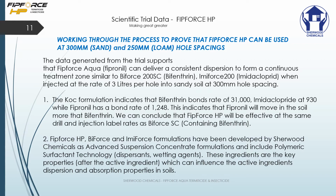The KOC formulation indicates that bifenthrin bonds at a rate of 31,000 and imidacloprid at 930, while fipronil has a bond rate of 1,248. This indicates that fipronil will move in the soil more than bifenthrin. We can conclude that FipForce HP will be effective at the same drill and inject label rates as Biforce or bifenthrin.